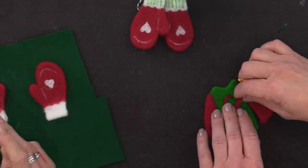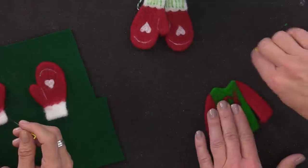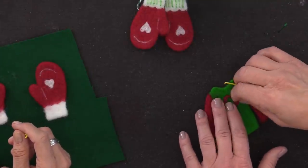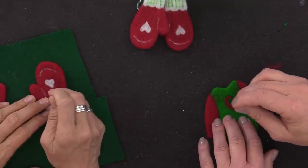So starting with the O in the middle is a great tip. That way you can make sure you're not too off center, or if you are, you can add a little decoration. So I just did this really lightly.